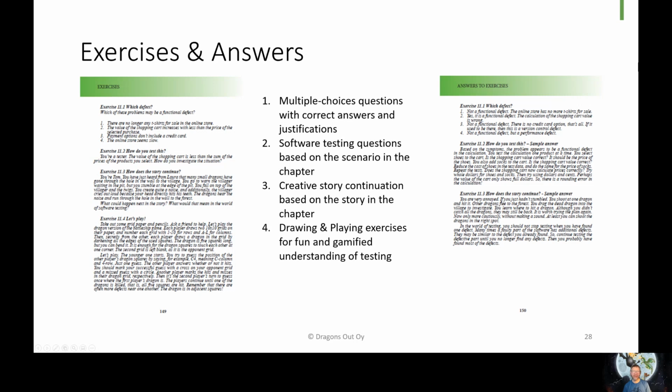And number 4 is a gamifying element, where a drawing exercise and a playing exercise alternate in different chapters. In this particular chapter 11, it is a playing example. Let's play. The idea there is to learn the concept that we just read through in the chapter in the form of a game or in the form of drawing something. So it's a different way to drive the learning into the minds and memories of students.